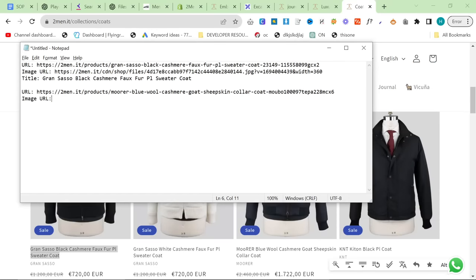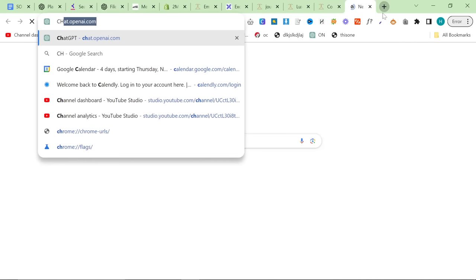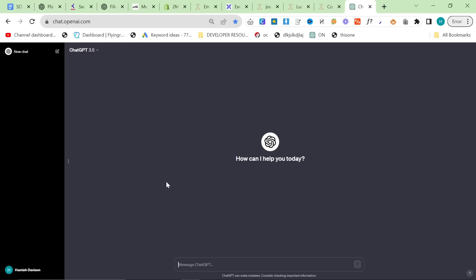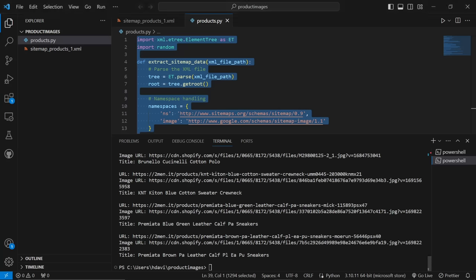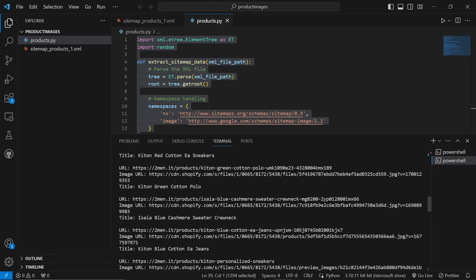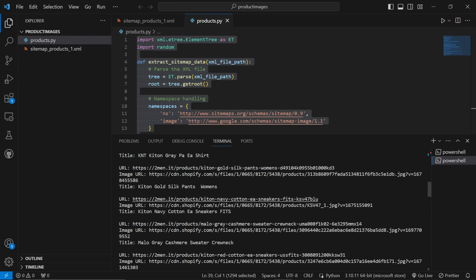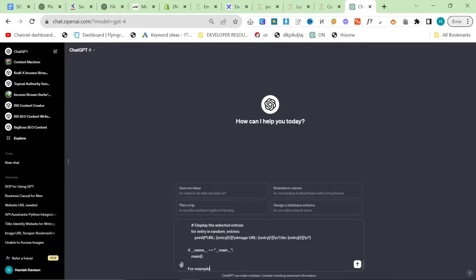Image URL. I wonder actually if there's a way to make this just look for codes. I think this might be quicker, so I'll just change this script. Change this script to specifically look for lines that contain coat. Just coat, actually. So let's give it an example of a coat. Is there an example? Sneakers. That was a coat. Yep, sheepskin coat. Perfect. For example.